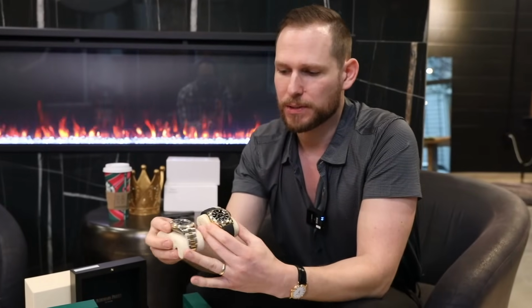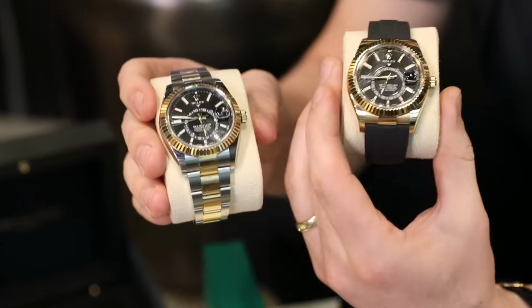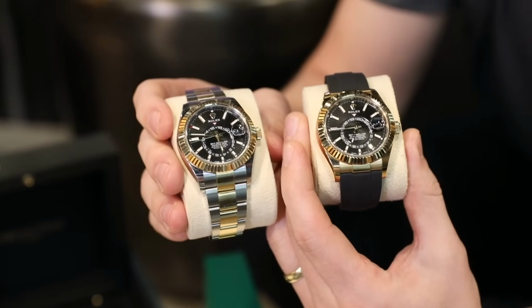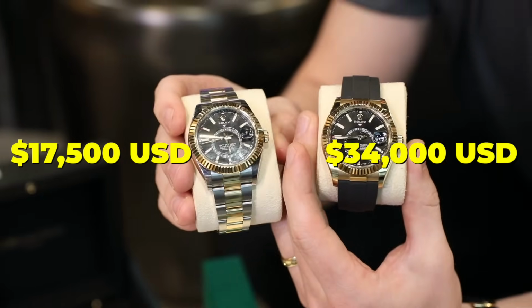So that really comes down to preference of bracelet or band, full gold versus 2-tone. It's kind of an interesting comparison. I don't mind 2-tone personally, but I do love the full gold case on this watch. So you have 17,500 and 34,000.